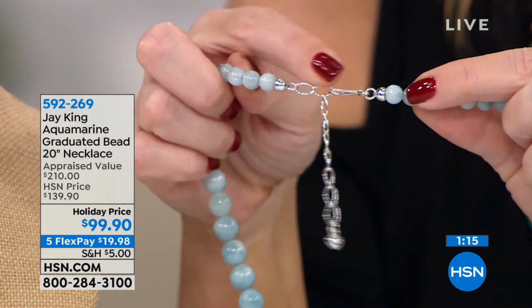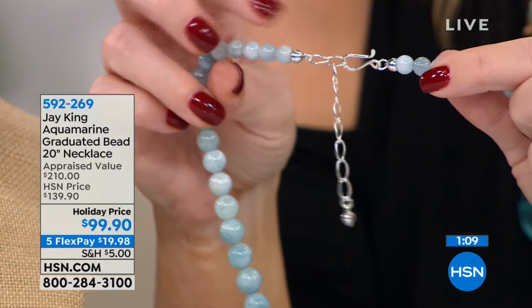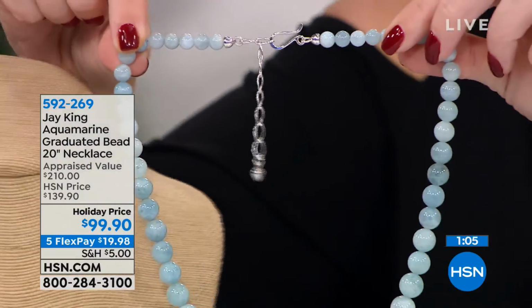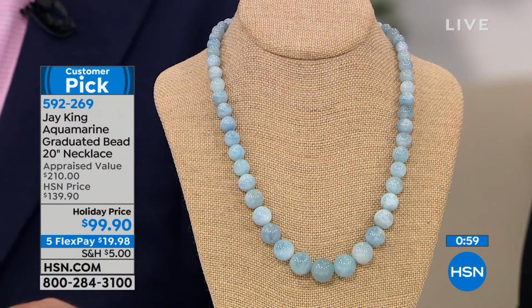And Jay, honestly, if you had put a 14 karat gold finding on it, we could sell it for a lot more. You could. I mean, this is a silver extender and a silver clasp, but if we had put 14 karat gold on this, it could be in one of those high-end jewelry galleries. And you won't see big beads like this.